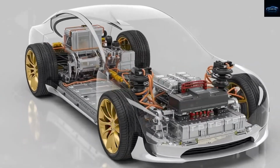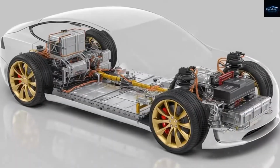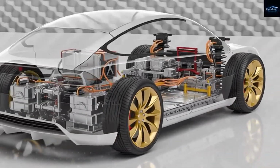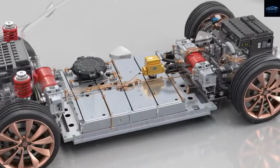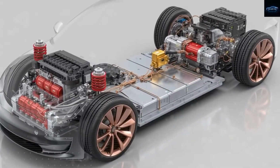Most of Tesla's rivals still use older battery tech. BYD, Hyundai, and GM rely on lithium iron phosphate or nickel manganese cobalt setups. They work, but they're outdated. Tesla isn't just catching up, it's jumping to the next generation of batteries, giving it a massive lead.